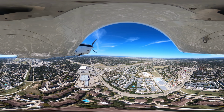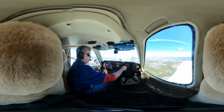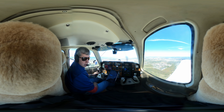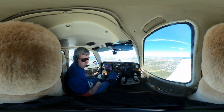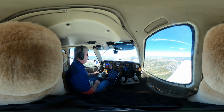All right, so what we're going to do is climb back up here to 2,000 feet. All right, so for anybody that's from the Dallas area or familiar with the Dallas area, what we have over here is Frisco, and this is Highway 121 in front of us. And then we're going to turn up and go right up Highway 121 back to McKinney Airport.